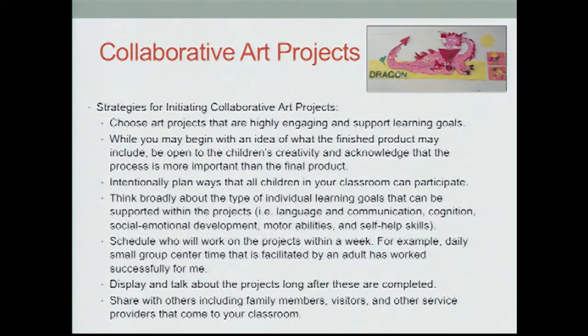And it's very important to talk and display. After the project's done, we put it up and we talk about it, and they're really excited and really proud to see what they did hanging on the wall in front of them. And then you can also incorporate individual projects with that. And then sometimes when the parents come in, the children are really proud of it, and they show their parents, or the parents ask, what did you do today? And it's hanging on the wall, and it's a week's worth of work. So having a parent see a child's week's worth of work is really nice to see.